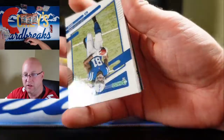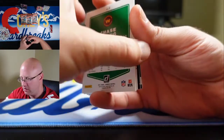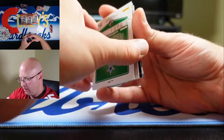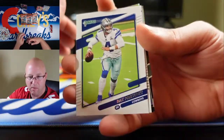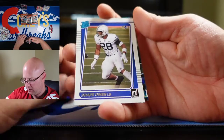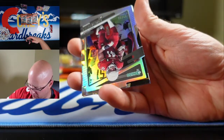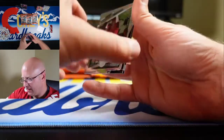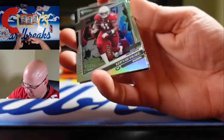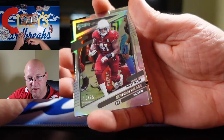Slayton and Devin Singletary and Mo Alley Cox, Logan Thomas, and a Chase Young card. And we got a Dak Prescott card. And here we got Odafe Owen. Oh, wow. Oh, hello. We got a die cut press proof to 75 Kenyon Drake. Nice looking card.